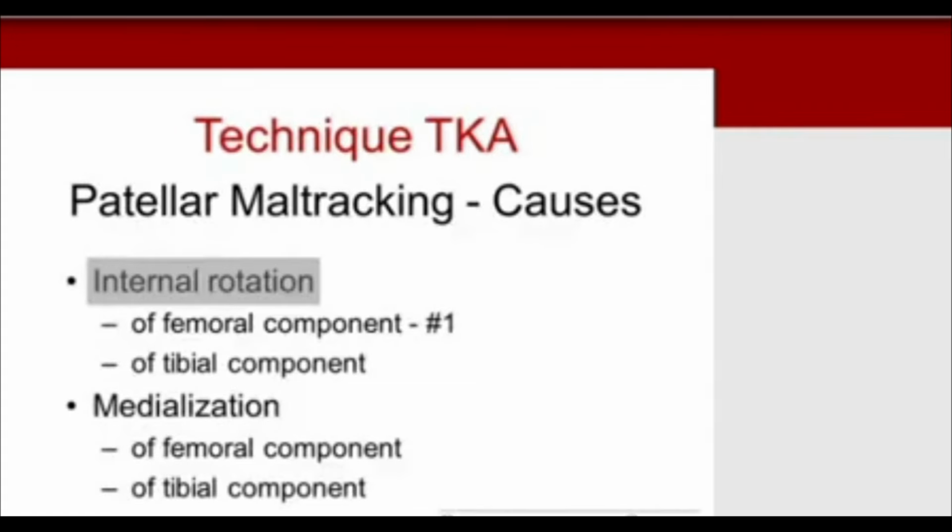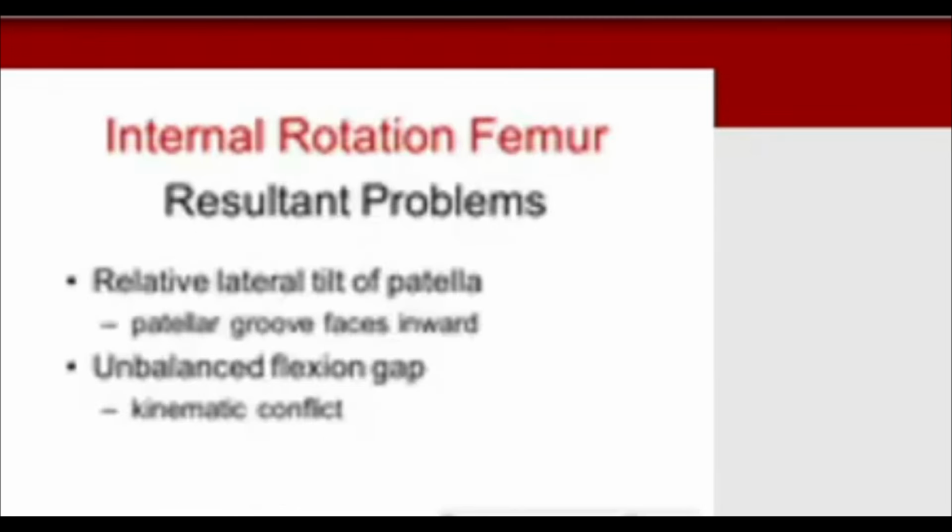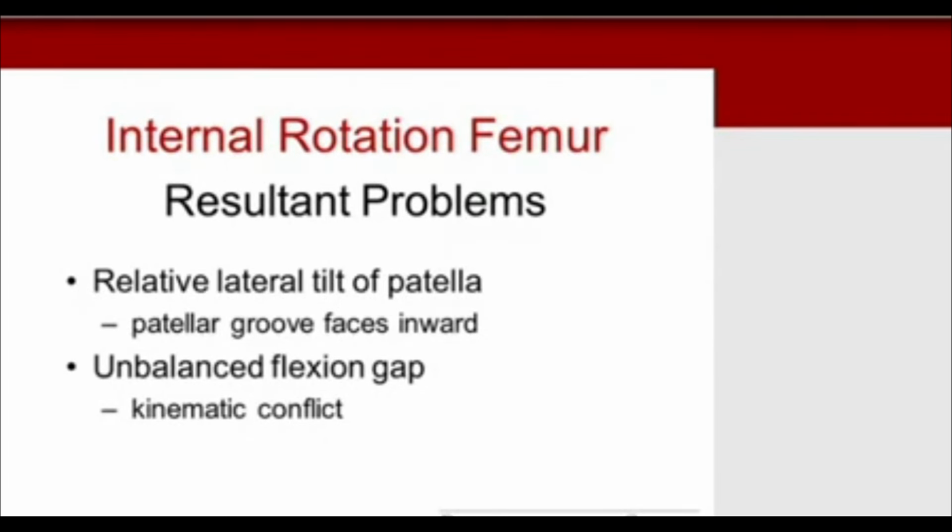These are the test questions that you're going to see. Thou shalt not internally rotate the femoral component. That's the most common test question that we've seen over the years. And thou shalt not internally rotate the tibial component. Avoid medializing the femoral component and avoid medializing the tibial component. Internal rotation of the femur is the most problematic.